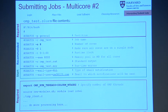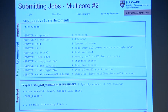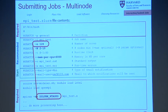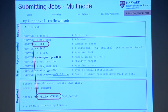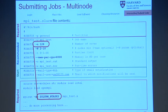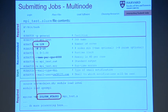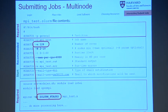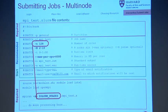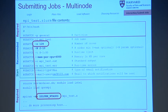Another type of multi-core work that you might do is OpenMP. And here you have to explicitly say export, and again, that passes along the core count. And finally, if you're doing MPI work, things would change a little bit more. You can go over 64 cores, which is a typical compute node. You have to specify your memory as mem-per-cpu, because this may be spread across multiple nodes. And then you can also specify whether you want one node, multiple nodes, or if you leave that option out, Slurm will just basically schedule it on as many nodes as are convenient. And again, you would pass your core count along to your program with the SLURM_NTASKS variable. Okay.